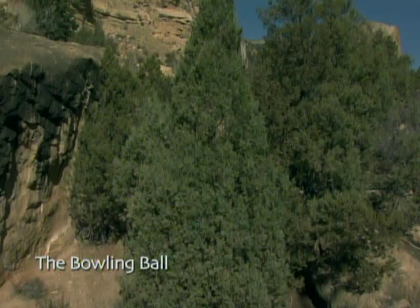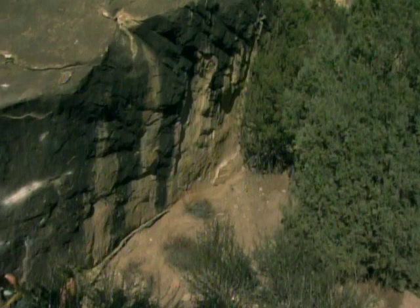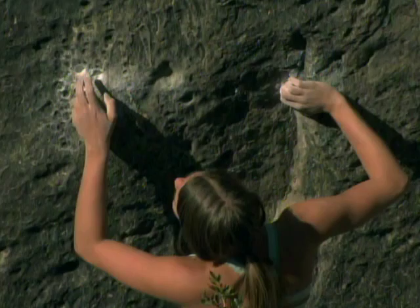The next problem you'll come to is the bowling ball problem, and it's a classic V4, and they call it the bowling ball problem because your starting left hand are three holds. There are three little pockets that look like they came right out of a bowling ball.